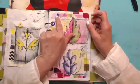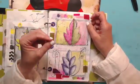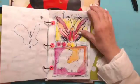Using just the Neo colors to do little blocks of color is what I used, I think, back when I did these.